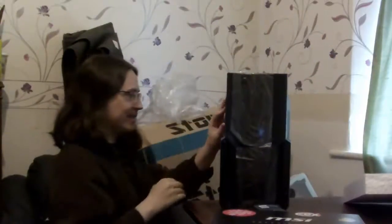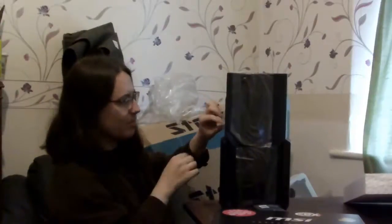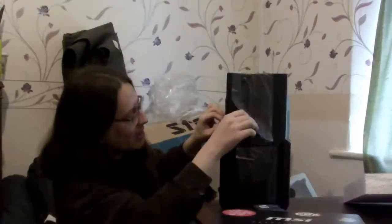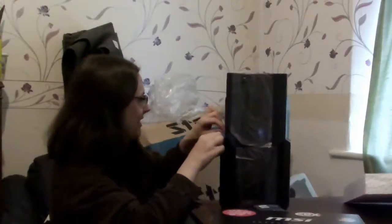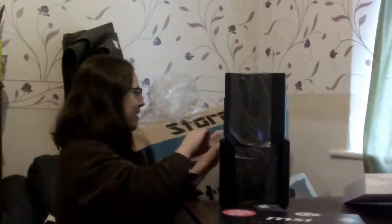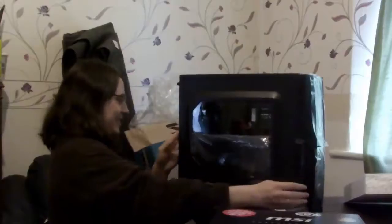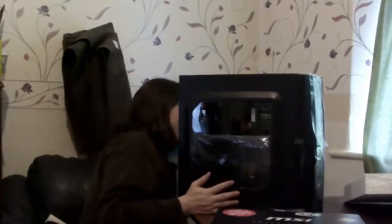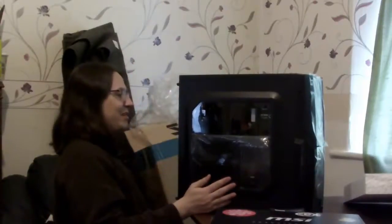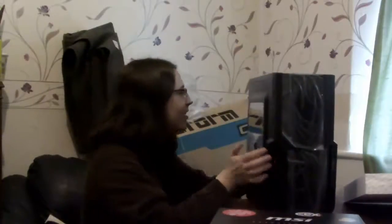I don't care about flashy cases though, I'm just more concerned with the price, and it was cheap, so that was the whole point of that. There's still a lot of loose plastic in it. Some of it's going tight, which is a bit strange, so I may have to take it apart to get the plastic out from inside it. You can see inside, like I say, no sign of the Windows activation codes, so that's concerning.